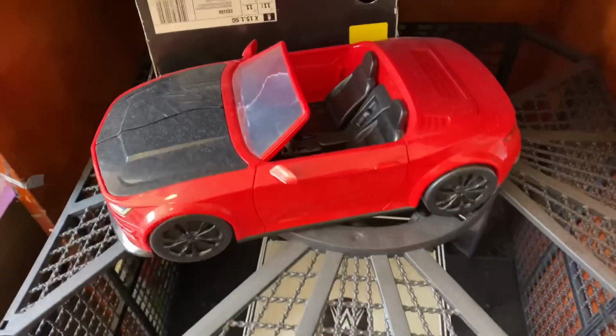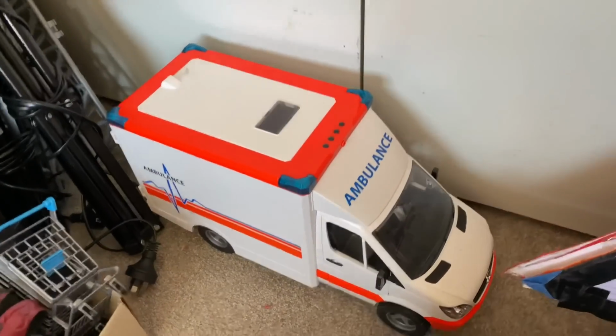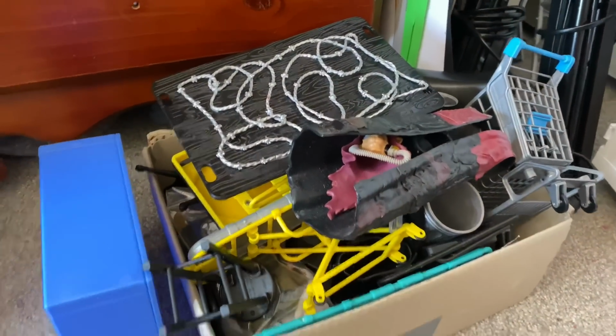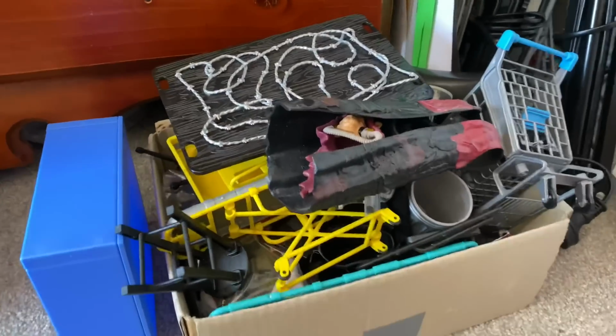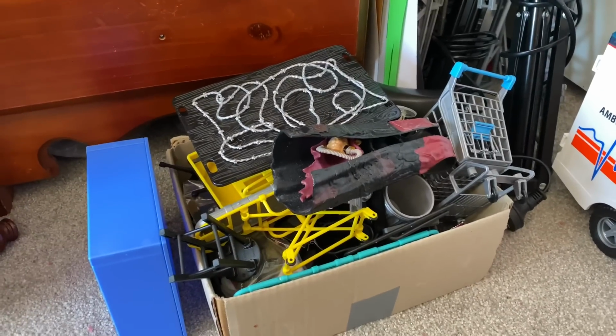Also got that red car, very cool accessory there, done a lot with that on the channel. Also the ambulance, if you haven't seen the ambulance match we did, go check it out, one of my favorite matches. Have an accessory box right here with a bunch of stuff like weapons, clothes, all that stuff. Used to be over by the ring there, but stuff got moved around and it's here. A very random spot, but yeah, we'll figure out what to do with it.